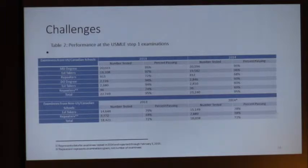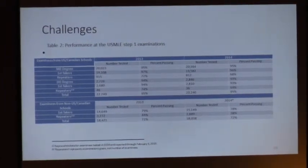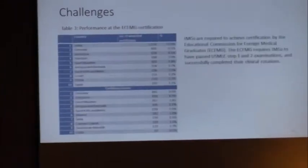Table 2 provides an outline of the performance of students at the USMLE examinations. Basically, what this table is showing is that the students at the Caribbean Medical Universities cluster generally perform lower, they have lower pass percentages than their US counterparts. Take, for instance, in 2014, the first takers: only 78% of those first takers passed the USMLE exams in the Caribbean cluster, whereas in the United States universities, 95% passed. So there's a big difference in terms of performance.